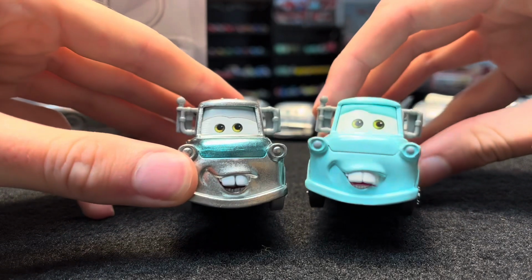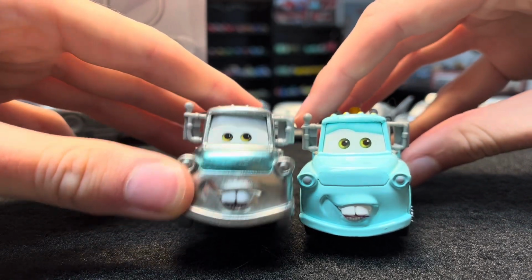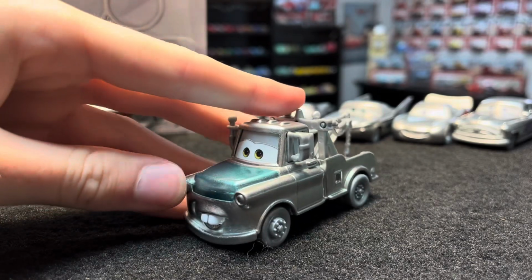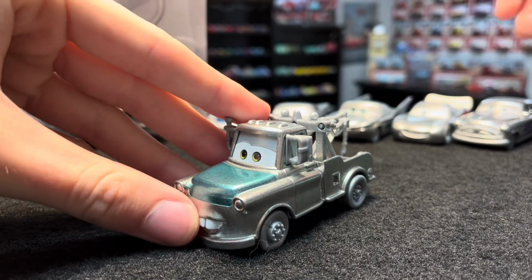The expression seems to be the same. Actually looks better on this one, in my opinion. But, yeah, I don't know. Mater's pretty cool. He might end up being my favorite one, but can't judge just yet.